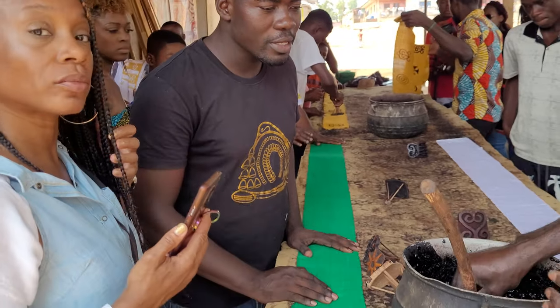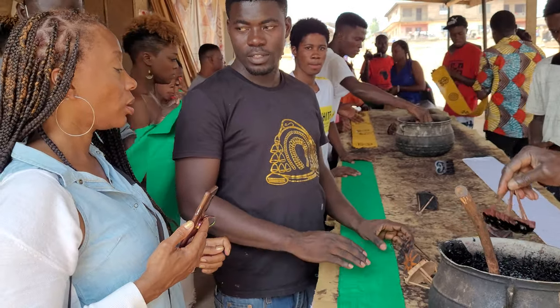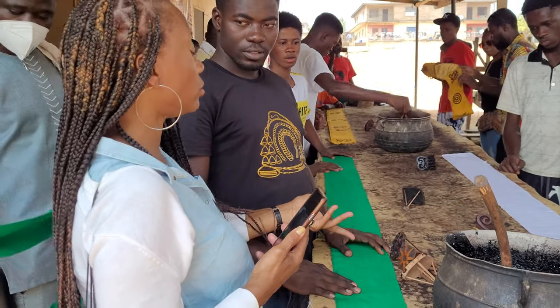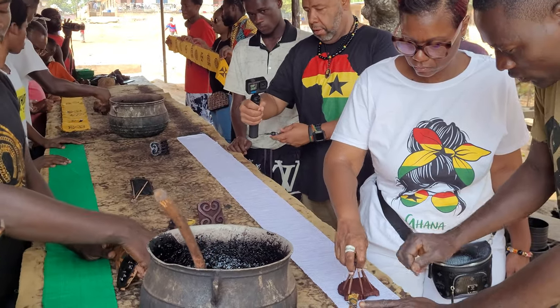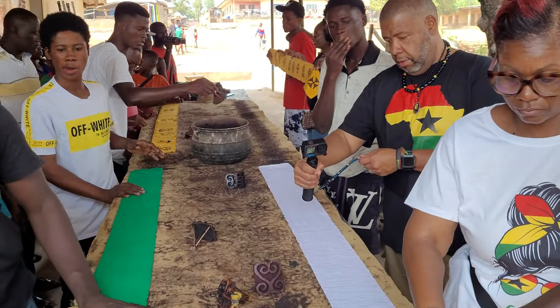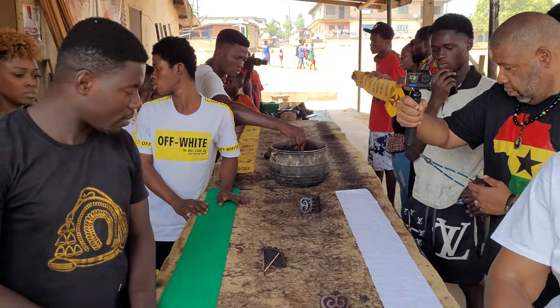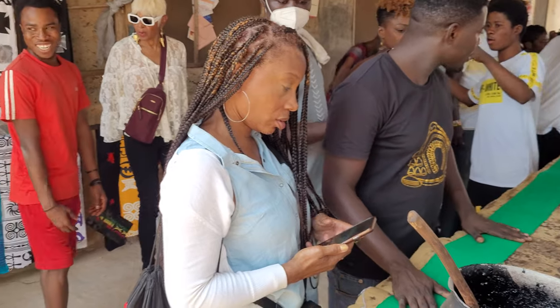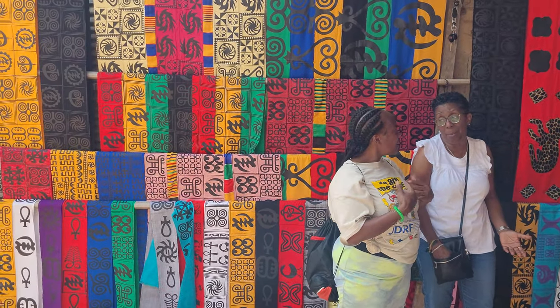So right here, we got a few production operations going on. As a matter of fact, we have multiple production operations going on here. Got my two sisters right here. They're making their cloth. And then back here, we got some finished products. Look at the reflections of the colors.